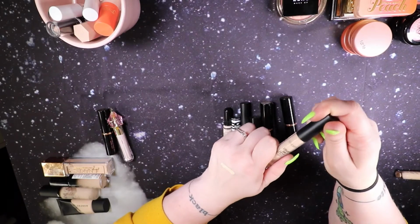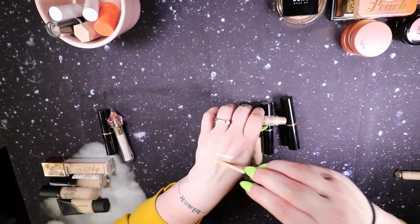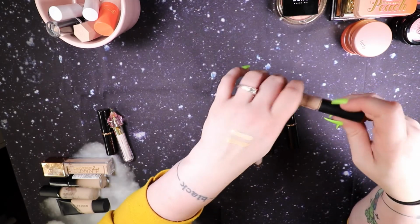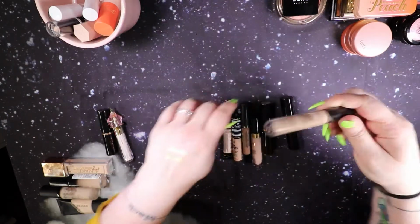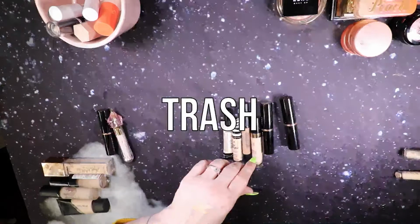This one from Smashbox. I tried this, like the formula wasn't bad, but the color is too dark. Like that's more of a tan, if you want to consider the one next to it a neutral. It's too dark, and that kind of smells, ew, like old. Also need to throw it away.